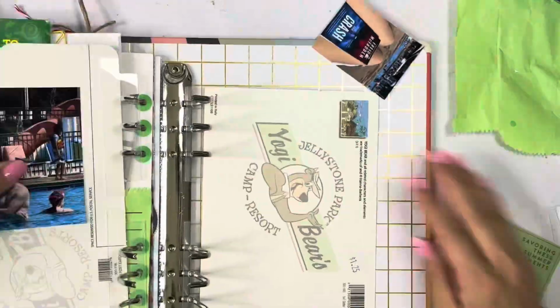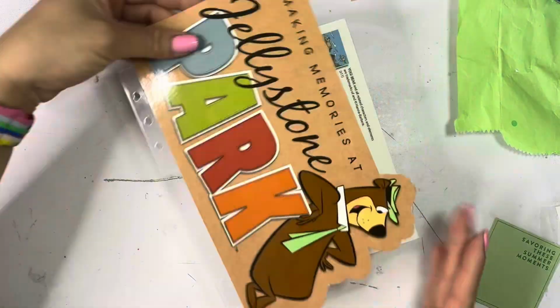We were the first family to check in. Of course, Nora immediately wanted to get in the pool, which we were like, let's go. So I have a couple pictures of them.